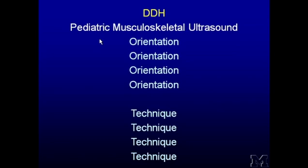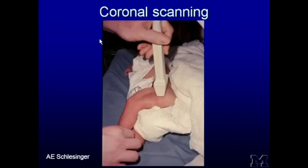As with most musculoskeletal sonography and sonography in general, orientation is essential, and that is really an aspect that will be stressed in this portion of the talk. Sonographic technique is also very important. In coronal screening, and scanning with the coronal plane, most of the sonography is performed from the lateral aspect. And you can see that the child is on his side. The position of the child isn't as crucial, just as long as you really do maintain the coronal projection.